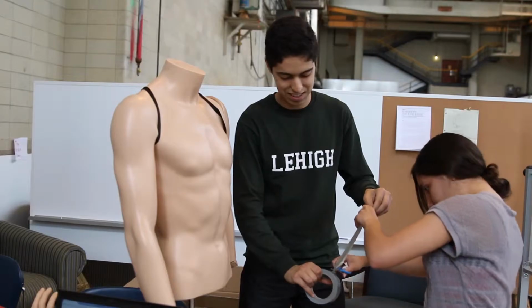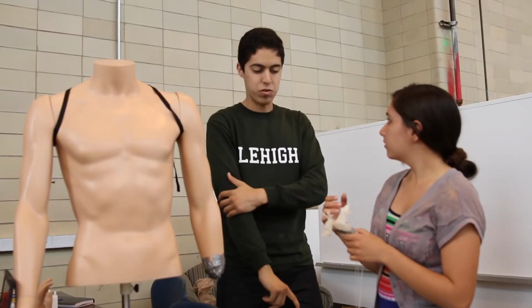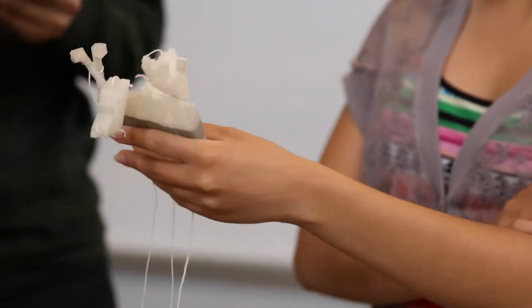So as a part of the Sustainable Development Lab, we're working on a prosthetic hand, where our target market is a developing country, maybe something like Cambodia. The overarching theme of our project is just the fact that some of the prostheses that are used in the United States can't be used in developing countries.